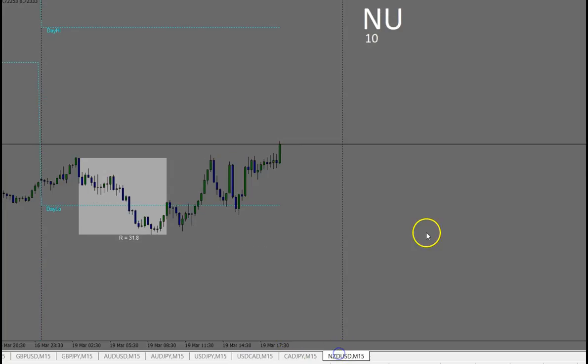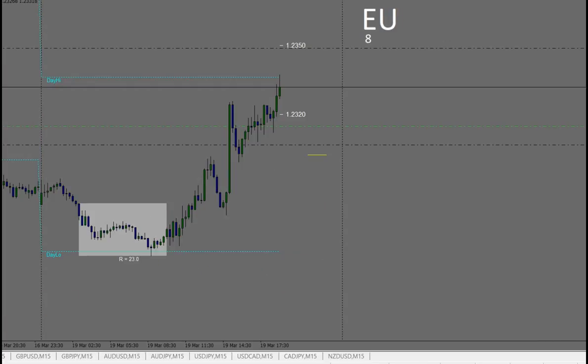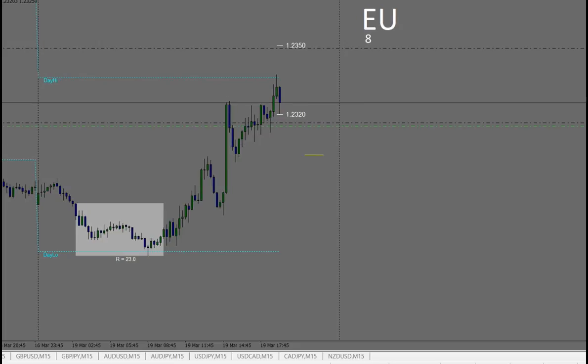I actually missed an entry on the New Zealand dollar US dollar. That's come through our entry criteria, but I wasn't in front of the charts when that happened. I didn't have an order on, and it's taken off and left me behind, but not to worry about that. So I didn't get in on that trade. So I'll hold those 3 trades, and I'll come back very soon and let you know what's going on. If there's any significant changes, I'll get straight back to you. I'm going to pause for a while now.